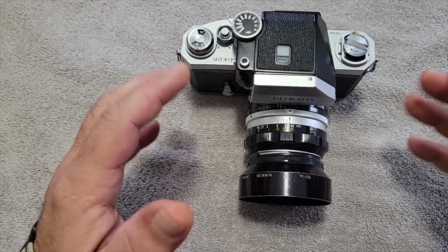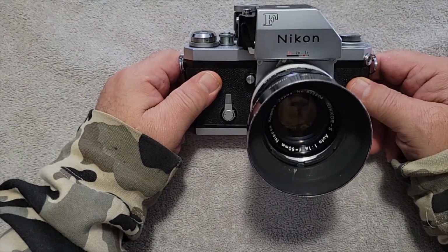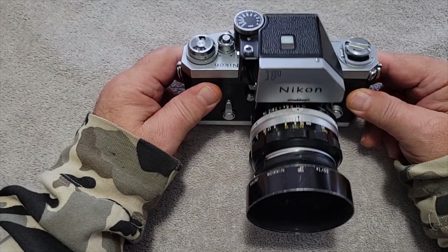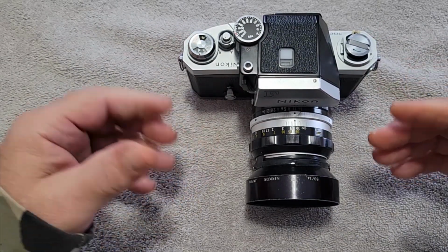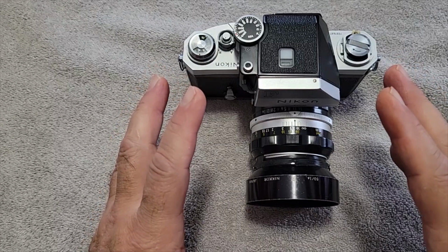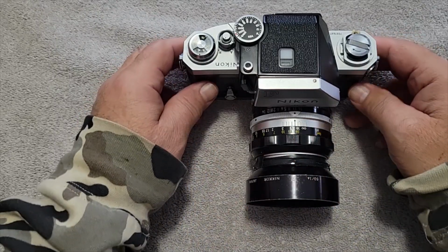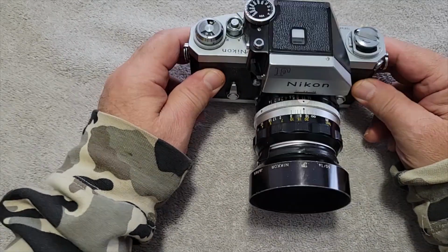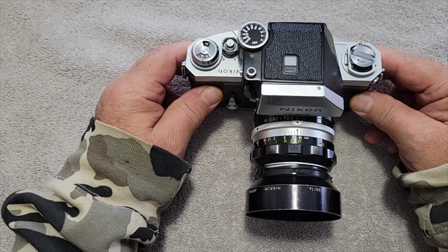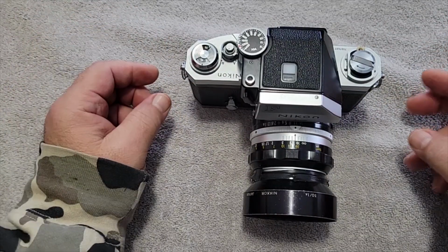So, I'm so fortunate to be able to shoot this setup together, and there's more lenses coming. I'm pretty much, in the future, going to have all the lenses that were released with the Nikon F, for use on the Nikon F. So that's coming. That's my thing.